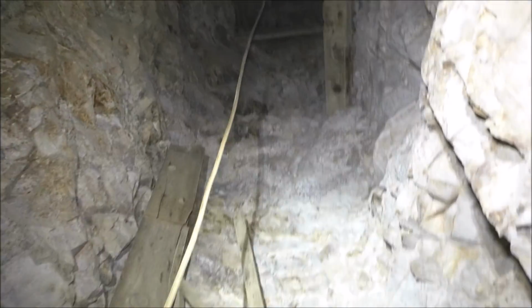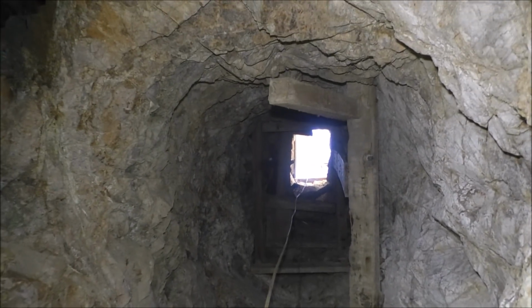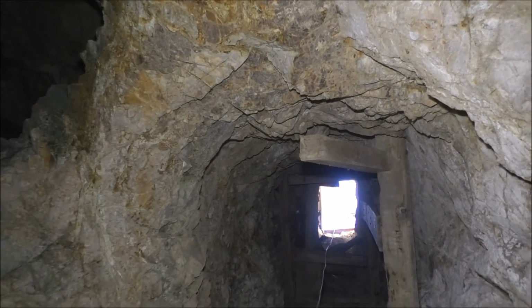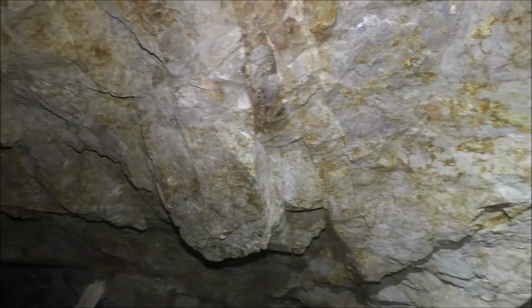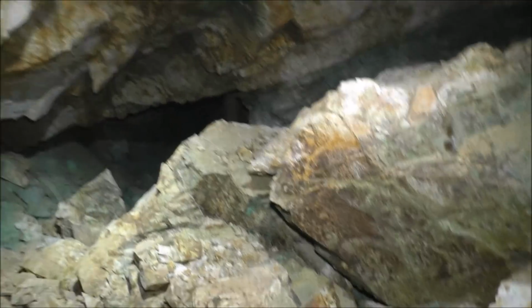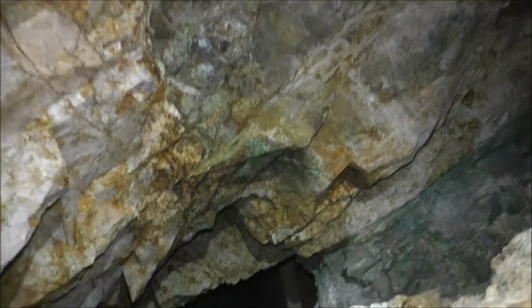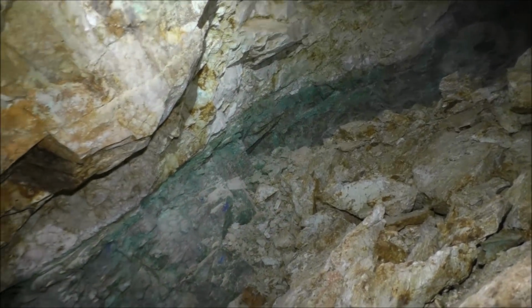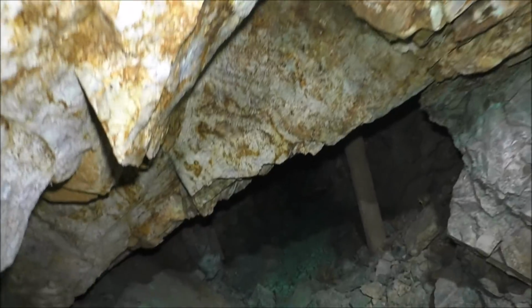Okay, there's the shaft we came down to get here. Most of the stuff's all fallen down. I don't know how far that is, less than 100 feet, I think. It'll seem like a lot further going up. Alright, so we have what looks like a level here. Alright, so this is copper and silver mostly, I think. Sulfates.